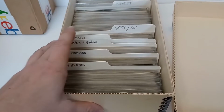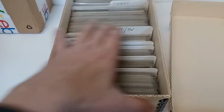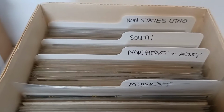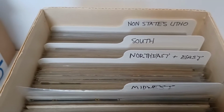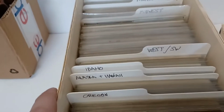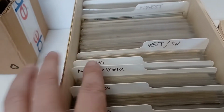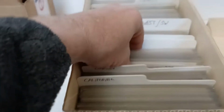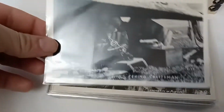California, Oregon, Alaska, Idaho, the West and Southwest, Midwest, Northeast, South, and non-states litho. He organizes his stuff a little different than I do. Alaska and Hawaii here is all going to be in the front. So, you know what, let's just go ahead and we'll grab that pile and take a look at what we got.